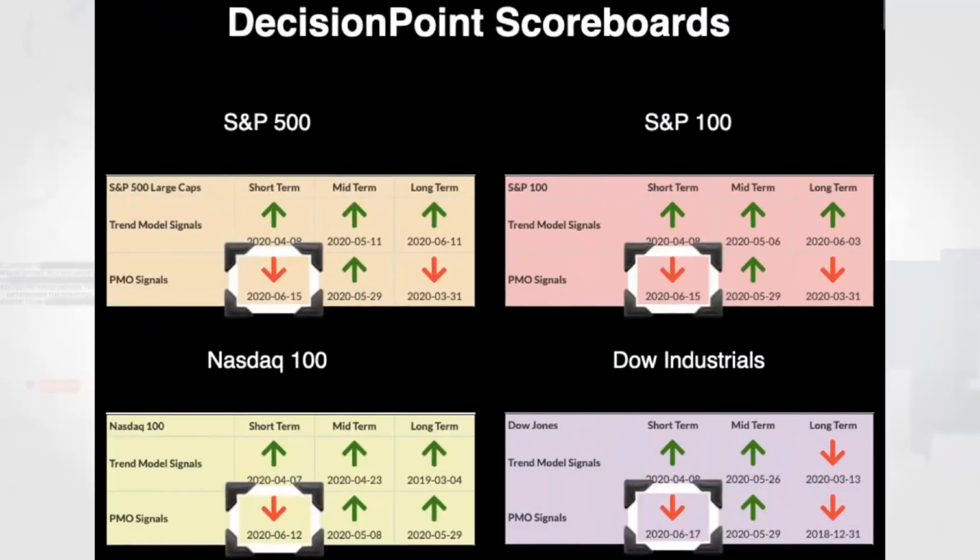All right, so let's start off with those Decision Point scoreboards. Very interesting, as we did have quite a few rally days in the last week, but that did not help the momentum. We ended up with these 4 new short-term PMO sell signals. These appear on the daily chart when the PMO crosses below its signal line. So that's how those ended up being there, and we'll go look at those charts shortly.